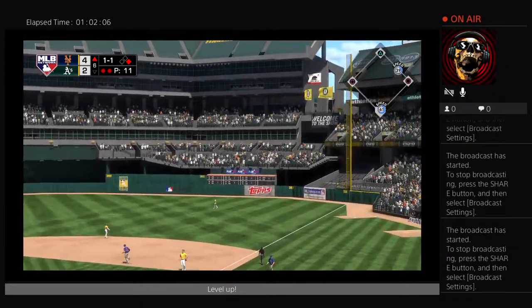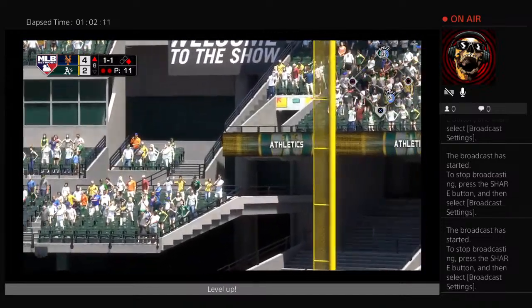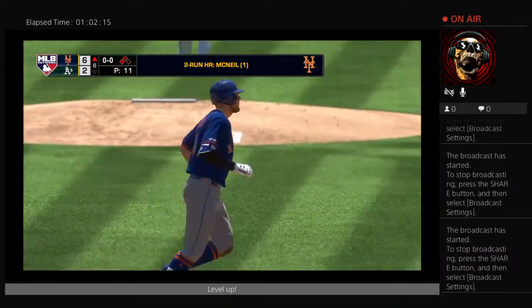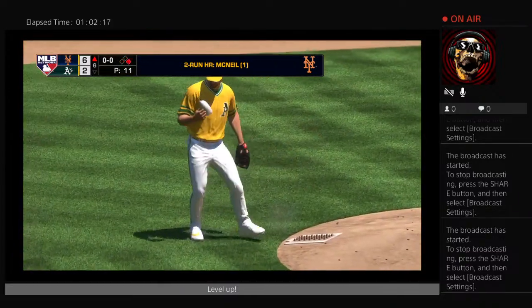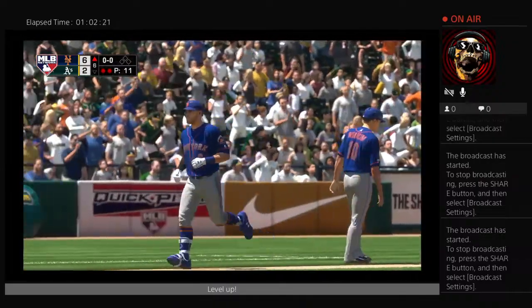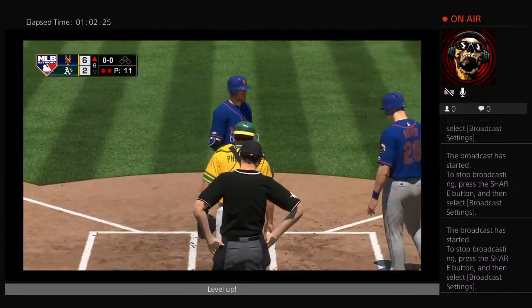Swing, and he puts a charge into this one high and deep, and you can forget about it. This ball is gone. So a 2-run homer down the line in right field as they open it up to 6-2 now.